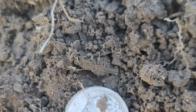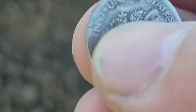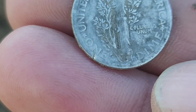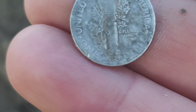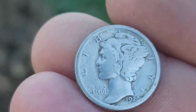1920 something. I think it might be 4. 1920 even, I think. Let's see if there's a mint mark. Oh, was that me, that little scratch? Maybe. I don't really see a mint mark. No. Well, happy to get on board with 1920 Merc. Awesome.